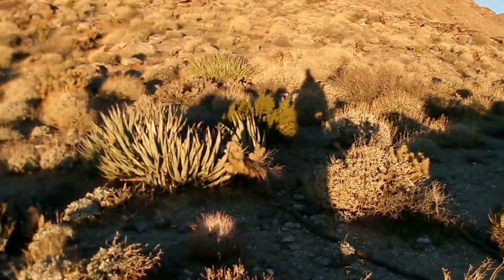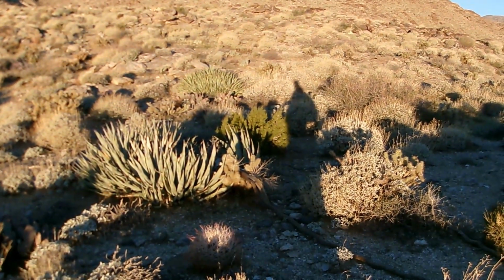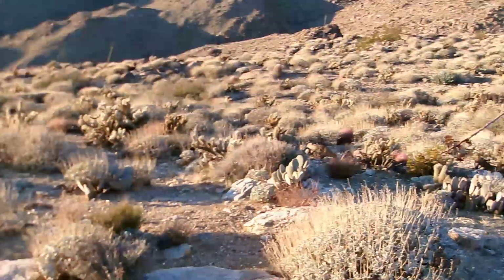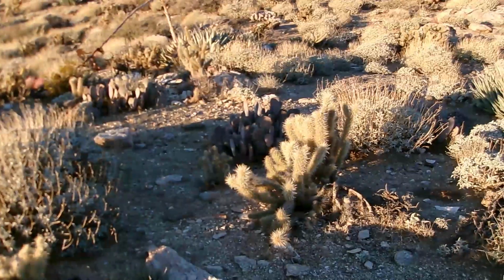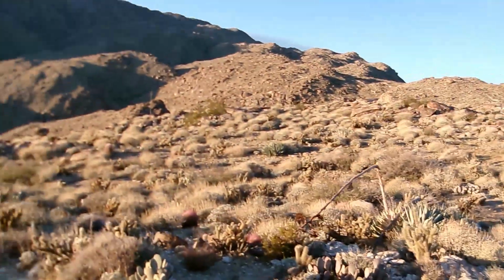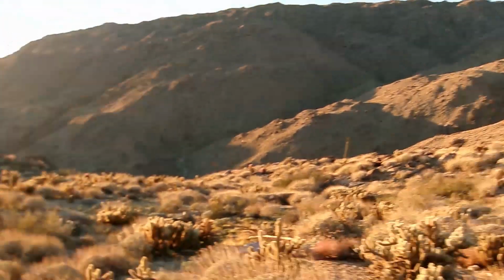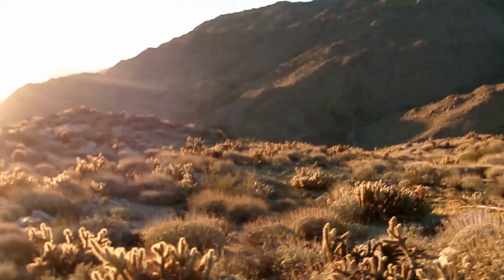Wow, what a cool spot. Another little juniper down there right in the center of the frame, left of my shadow there. Another California juniper. So yeah, this is pretty cool stuff over here. I'm enjoying this. I'm enjoying this very much.